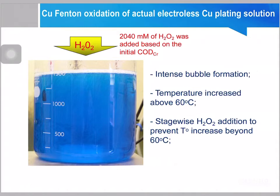As you can see from the picture, upon the addition of hydrogen peroxide, we observed extensive gas formation, which we knew was due to the tartaric acid decomposition. Now, the temperature increased tremendously, even reaching more than 60 degrees Celsius with one-time addition of hydrogen peroxide. Since a temperature higher than 60 degrees is not good for the system, we decided to add hydrogen peroxide stage-wise in small amounts so that the temperature will not breach the 60 °C mark.